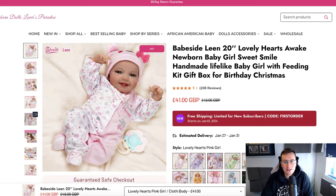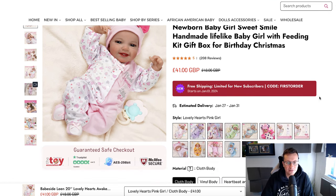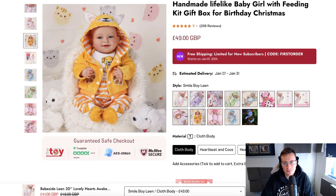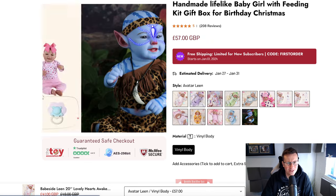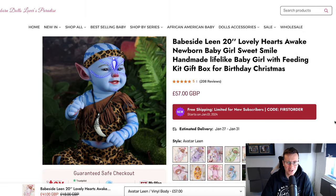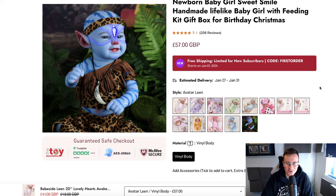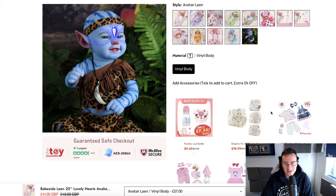Let's jump onto the website then. The website is an absolute explosion of color and excitement. So many different things to take in here. There's lots and lots of different variations of the doll, so people can pick and choose whichever one they're looking for. They've even got an avatar version, which is just weird. Why anybody would buy this for their child, I just do not know, unless they like Avatar, obviously.